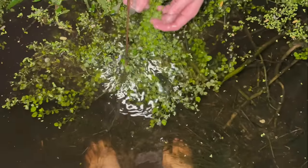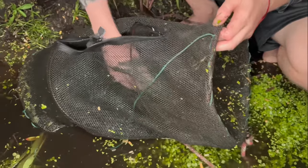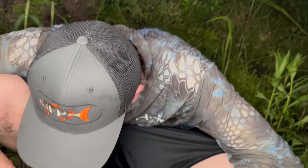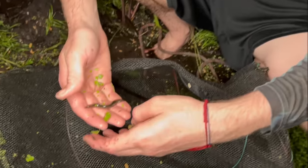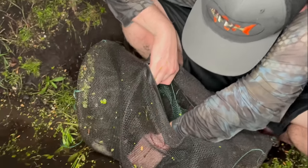Oh no, oh no, no. Put him in the bucket. What else? Oh, Helen, this is the third one we've caught today. What is going on? I think I'm gonna lose. We'll get him in the bucket. That thing is sick. Freaking eel. Oh yeah. You didn't catch an eel either. That's a little baby. Oh my gosh, there's so many more fish in here too.